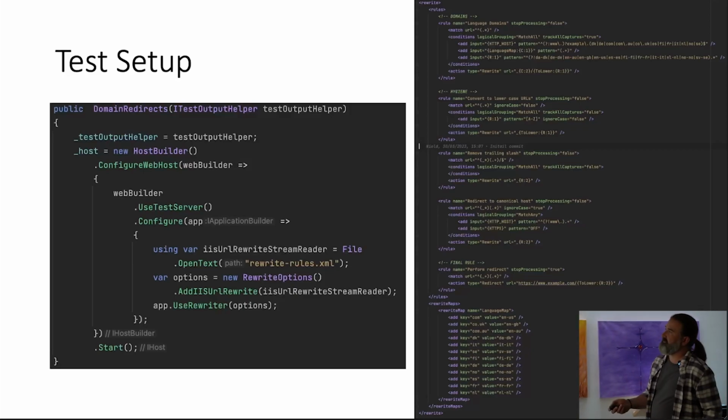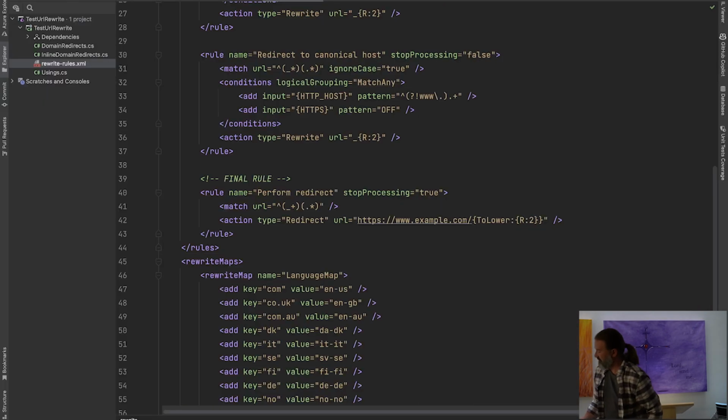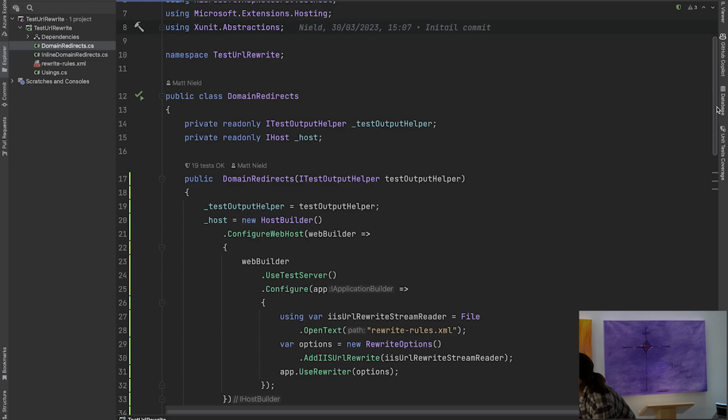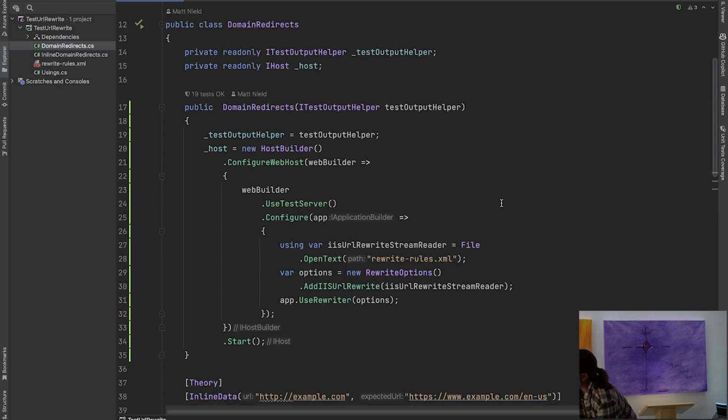And as for the code, this is it. That's literally all it does. We're going in, we're using a host builder there, which I realised actually some of that is set up slightly outside of this code. So I can pull it over. There we go. So let's just go to the right file. Right at the top here, all I've got is an IHost over here, and then I've got domain redirects as the constructor of the entire xUnit project, which goes and builds that host file. So there it is, pulling in the files that it wants to use, just rewrite rules.xml on there, and that is pretty much everything.